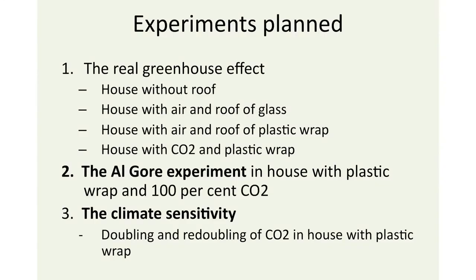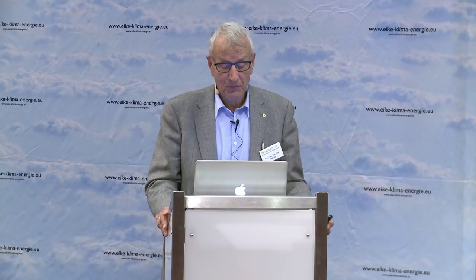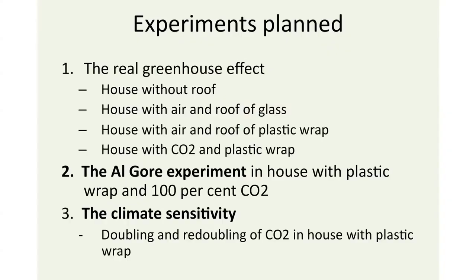What we tried to do is to show what the real greenhouse effect is: what happens with a house without a roof, a house with air and a roof of glass, a house with air and a roof of plastic wrap or plastic film, or a house with carbon dioxide and this film. And of course, we want to show the Al Gore experiment: a house with plastic wrap and 100% CO2, a house that really is open for emitting infrared radiation.